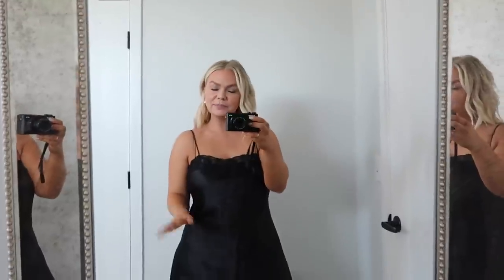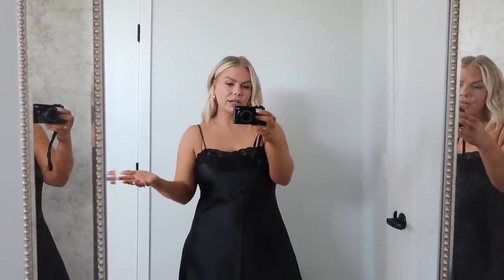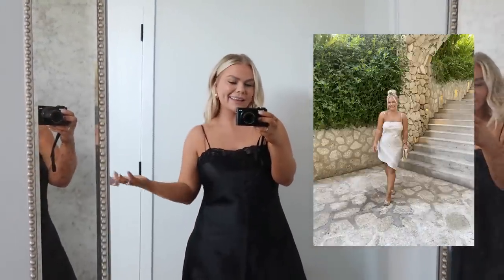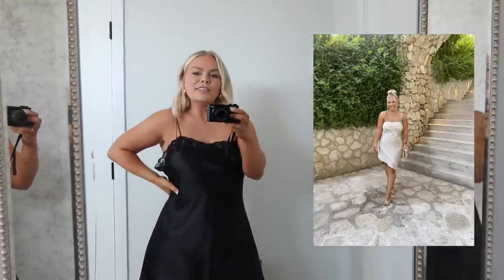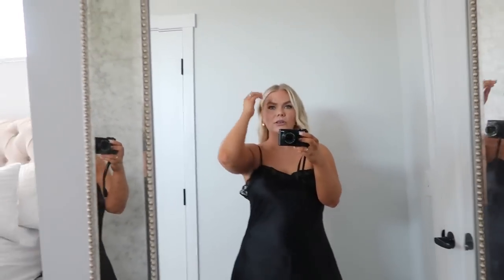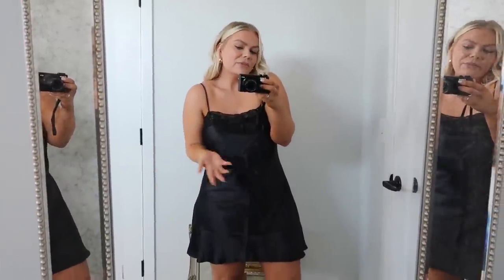Let's try it out. I wore a dress recently on our vacation that's a little bit shorter. I'll put a picture in, and it made me feel like, okay, I can wear this stuff. So I think this is so cute. Even with a little blazer over top, like say you go out to dinner and you wanna feel pretty, but it's a little chilly.